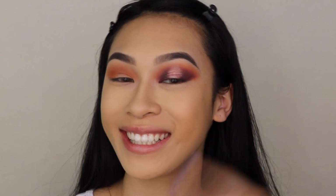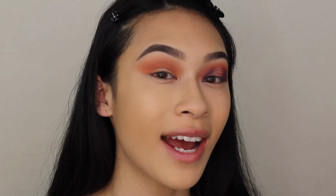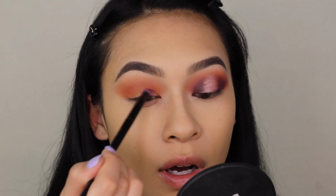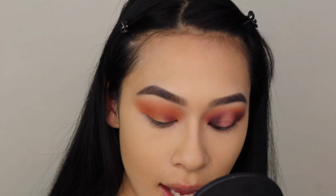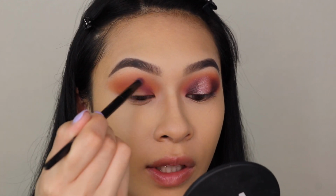So I was really unsure of what I wanted to do with this palette. So I decided to just go off camera and do the halo eye like I said. And I want to recreate it on this side and try and give you guys the easiest instructions on how I got this look here. Now I started with the purple on a random pencil brush. And this is a shade here called Barstool. It's the only purple in the palette.